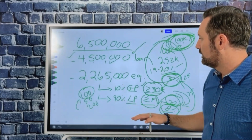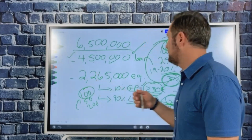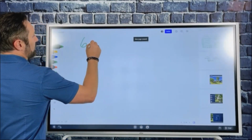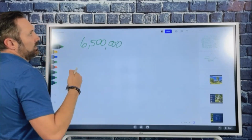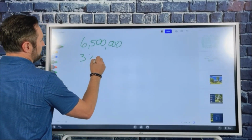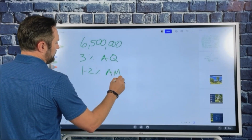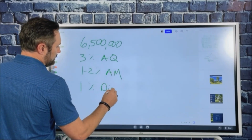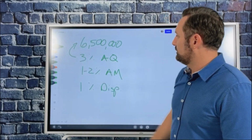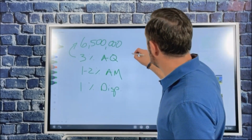Now you may be saying to yourself, well, do I get paid any fees on top of that for putting the deal together? Yes. On a small deal like this, it wouldn't be as much, right? But to give you perspective of what it could be, so on a $6.5 million deal, you wouldn't do it on this one because you don't have the margins. But normally you get paid a 3% acquisition fee, a 1 to 2% asset management fee, and a 1% disposition fee. What does that mean? 3% on $6.5 million is what, 180,000? Is that right? Give or take. Right, 195,000.